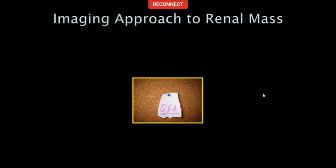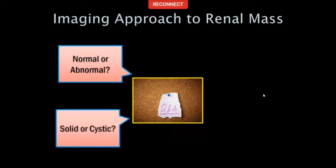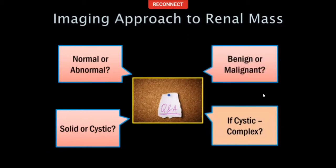So what should be our imaging approach to a renal mass? Well, I go with a question and answer based approach. First of all, you have to identify that what you are seeing is indeed abnormal. Then you have to differentiate between solid and cystic. This is important in order to narrow down our differentials. If it is a cyst, you have to make sure that it is a complex cyst and going towards malignancy. And finally, this crucial question is to be answered. So I'm going to be taking you through a number of cases to show you what I'm talking about.